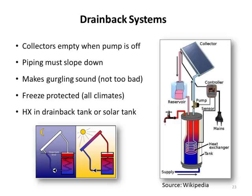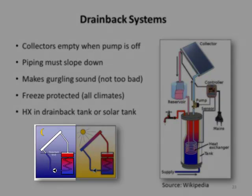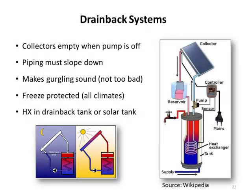Drainback systems are a closed-loop system that are a bit more complex, and these are well suited for freezing climates. So let's say Vermont, where it gets really cold in the wintertime, this would be a perfect type of system. The collectors actually empty themselves every time the circulator pump turns off, and this is its freeze protection mechanism. At night, when it gets cold and the pump is off, the collectors are empty. The water will actually settle down to the level of the reservoir. There's a small reservoir tank, usually around 10 gallons or so, and that is about half full with water.